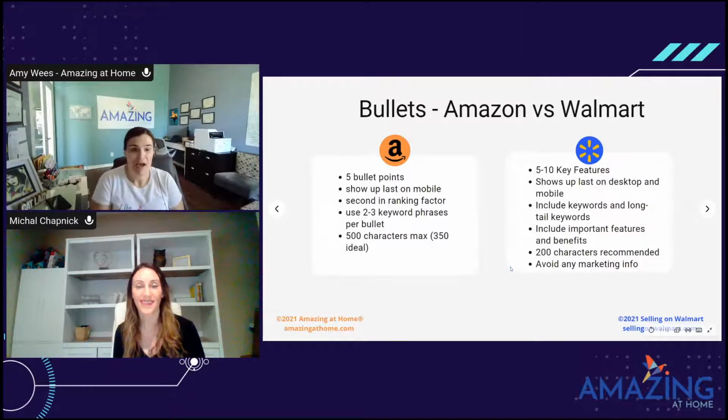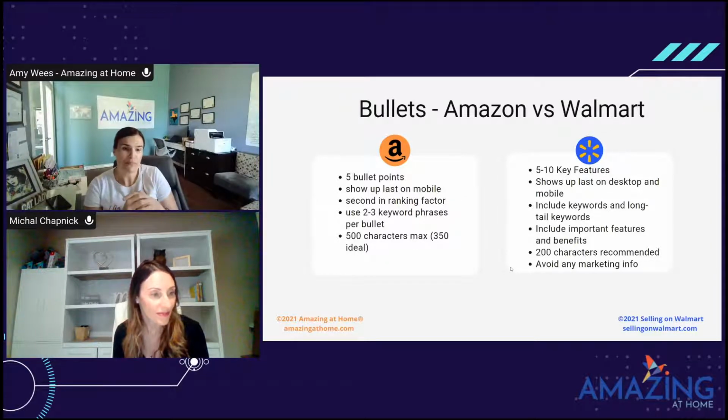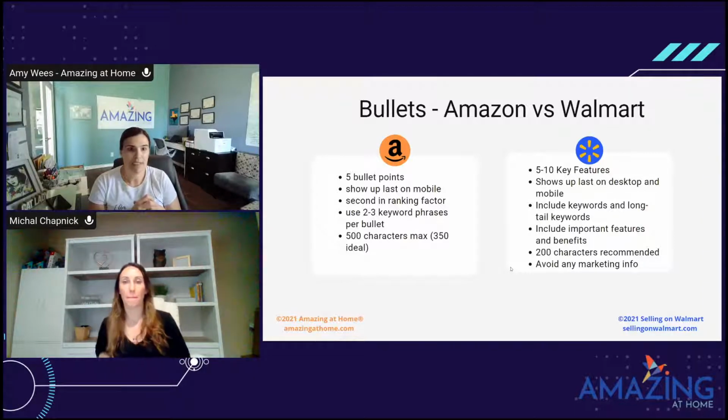All right, so let's get into bullet points. On Amazon, you have 5 bullet points. They are called key features, just like Walmart. And something to keep in mind is they actually show up last on mobile. So when people are shopping on mobile, your bullet points show up last, and often you have to click to expand them. So if you're counting on people reading all of your bullet points, good luck. You really want your photos to tell the story of your product on Amazon, not your bullet points. Your bullet points are really great for SEO, and they should be totally readable.